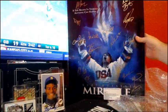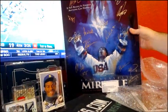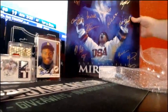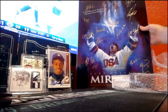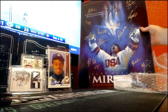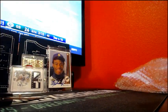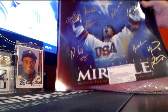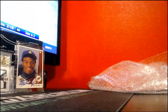And I'd like to hang that in my son's room. He loves hockey. Oh my God. He'll have no idea who these guys are. He's seen the movie though. Very cool. That's insane. That's insanely nice. Wow. Leaf authenticated. Can't stop staring. That's nice.